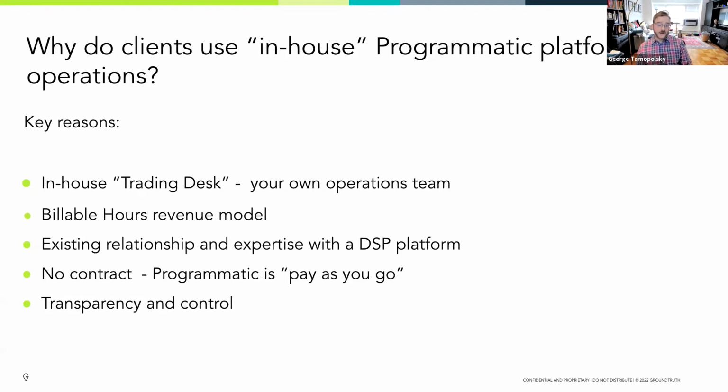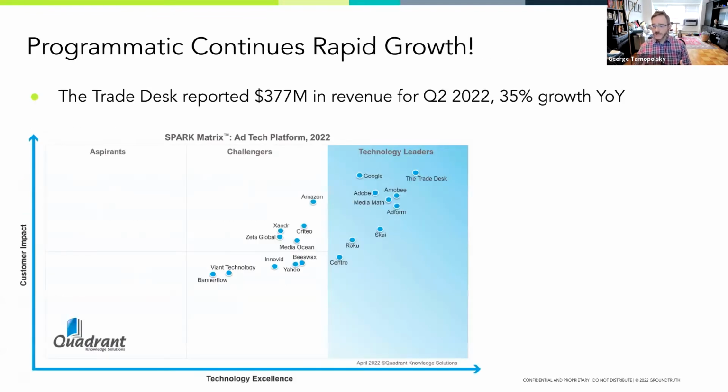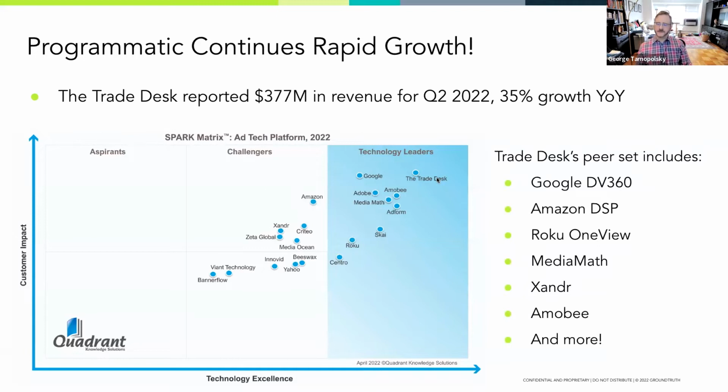And also, as most of us know, programmatic is growing very quickly, and the trade desk is really a great proxy for this growth. Even in a somewhat uncertain economy, the trade desk is just crushing it. They reported $377 million in revenue just in Q2 of this year, which is 35% growth year over year. So even though they have huge numbers on the board, they're also showing huge growth. And this shows the peer set of the trade desk. The list includes Google DV360, Amazon, Roku, OneView, Xandr, Mobi, and many others. And perhaps you're already using one of these platforms.